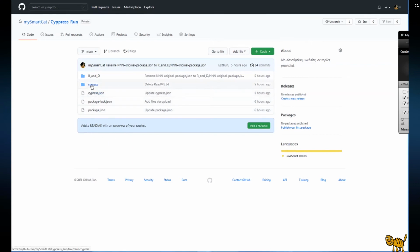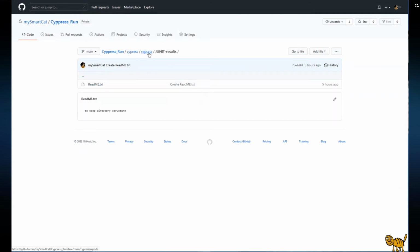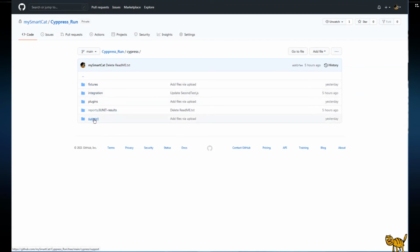First, it's going to be a directory Cypress, and under that directory will be fixture, integration, plugins, reports with subdirectory JUnit results. This directory is empty. It has only a readme txt file just to keep this directory on. And support. That directory path is important for Azure to be able to see the XML report file. So whatever you change, whatever you do, pay attention to it.